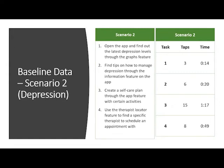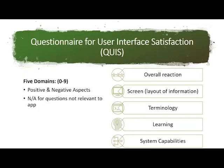Similarly, for scenario 2, the number of taps and time taken to complete each task, so the minimum time, is about the same too. With regards to the questionnaire for user interface satisfaction, it consists of 5 domains, and each domain has a rating of 0 to 9. There are about 5 to 6 questions in each domain.